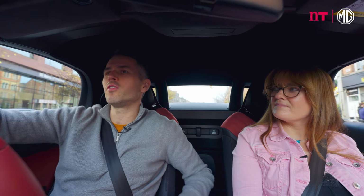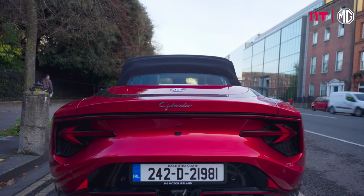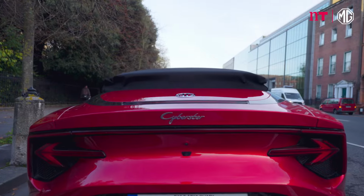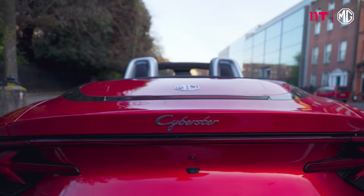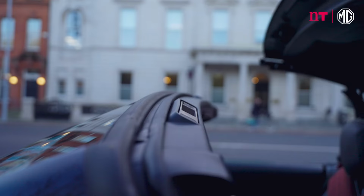It is so smooth. The roof comes down in 10 seconds. I timed it. It comes down in 10 seconds, which is very cool. It is a beautiful day today. You could drive with the roof down. It's a bit chilly. But if you wanted to look deadly, you could do it. Now, 10 seconds is very, very impressive.